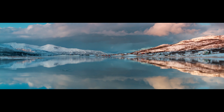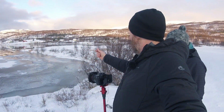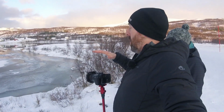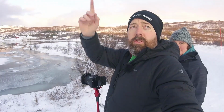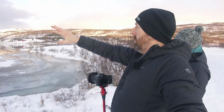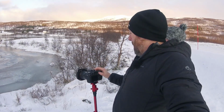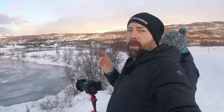It's really quiet. There's this little inlet here into the fjord and you can hear the ice cracking every now and then. It's cold, but it's not like teeth chattering cold. And then the sun is actually off down behind those mountains, so it's just projecting the last bit of light onto those mountains over there. And I thought actually this was a good time to talk about exposing to the right.